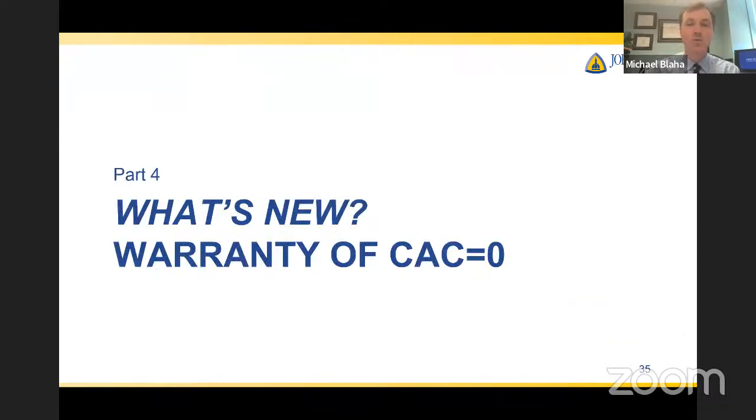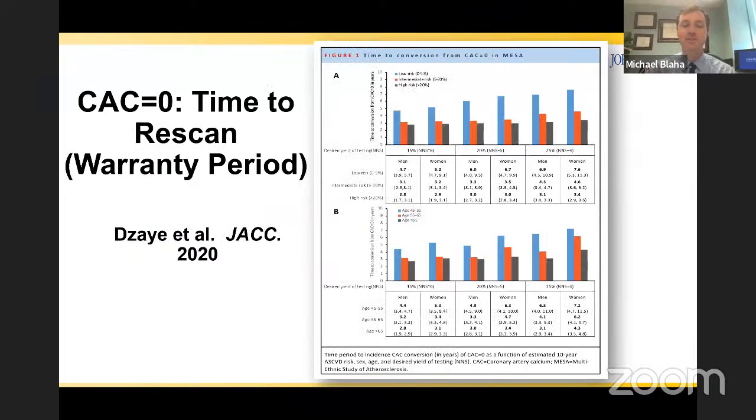Okay, well, we talk a lot about the calcium score of 0. A question that comes up all the time is, well, what is the warranty period of a calcium score of 0? In other words, when should the test be repeated? Because you don't need to repeat it every year. But this is data on the warranty period from MESA.